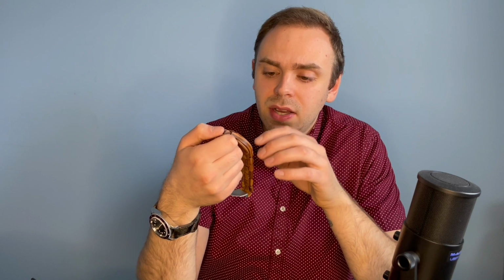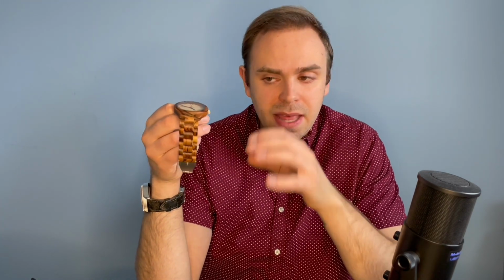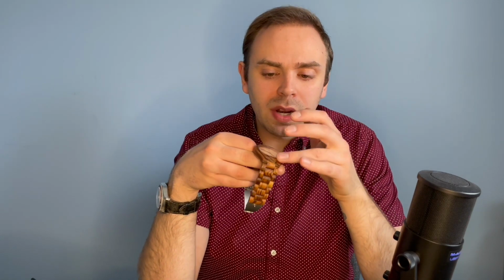But I would say the quality control of these watches is just not good. I can't recommend them to anybody. I mean, you get water underneath the crystal that will stain the dial because the crystal's not sealed properly. Just stuff like that. Just kind of sloppy things where you can tell they're selling it based on the idea that it's a wooden watch and not on the idea of, we're actually going to make a quality wooden watch. So maybe if they made that, it would be good.